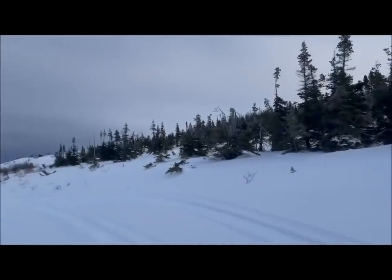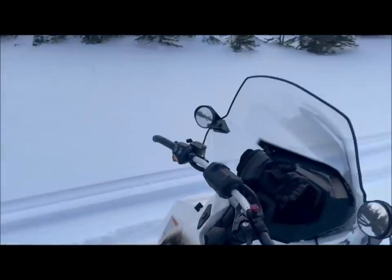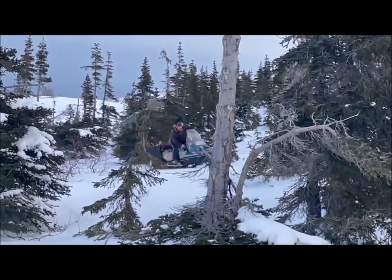Just me and Gerald going today because we got to see what the ice is like in the bottom of Adlavik. But anyway, this is going to be a fantastic trip. I guarantee you that.